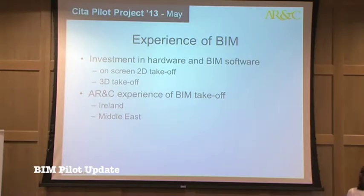But the final format is obviously the same. You have your bills of quantities and you have your cost plans, but the process is obviously completely different. We were attached to our scale rules. We love our colouring pencils and our scale rules, but we decided to give them up.